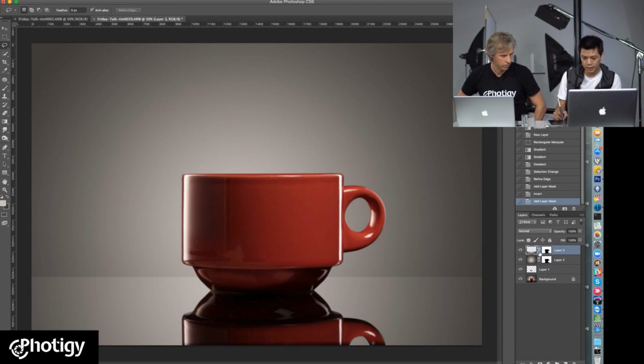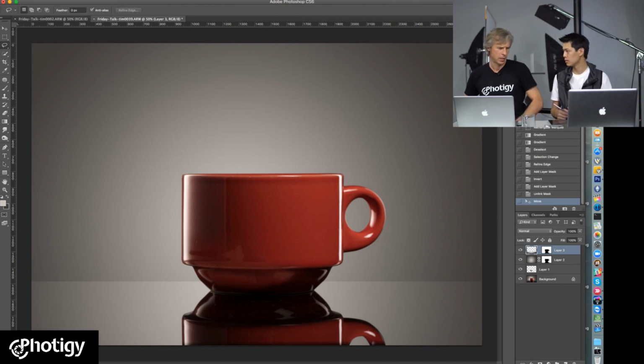And you can move this around a little bit if you wanted to move your horizon up or down. Right. That looks okay to me. That looks okay to me too.